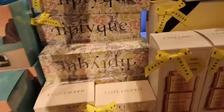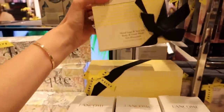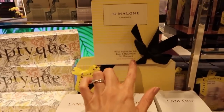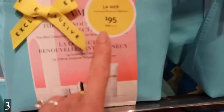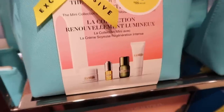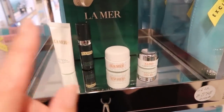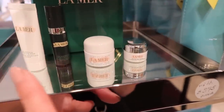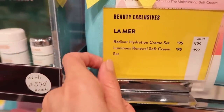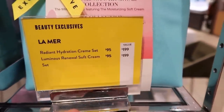These are candles. And Jo Malone. Wow, this is body and hand wash. This is really nice for gifting. Minis from La Mer. This is just $95 and it has a little pouch here. You have four of the minis. Oh, here they are. Yes, they are minis for sure. So you can try the brand for $95. Okay, here you go. It's the Radiant Hydration Cream Set for $95 and Luminous Renewal Soft Cream for $95.